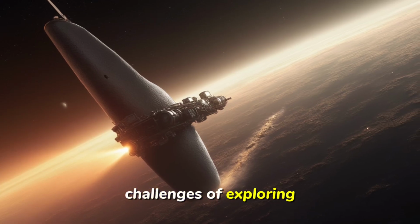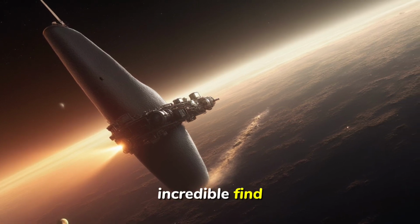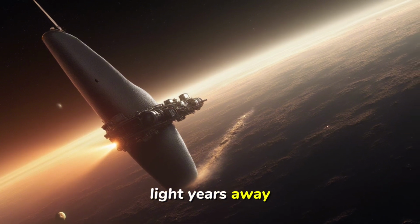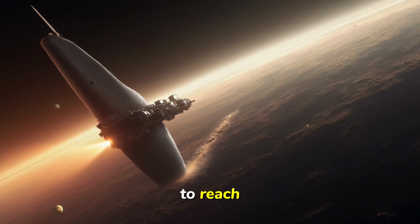Challenges of exploring Kepler-452b. Though it's an incredible find, Kepler-452b is 1,400 light-years away, meaning that with current technology, it would take thousands of years to reach.